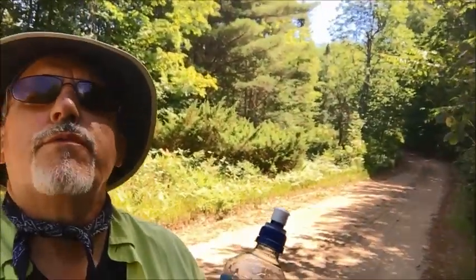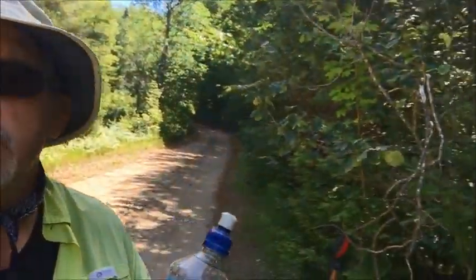This is what I didn't do yesterday: take time to hydrate. I'm standing right next to a beautiful little stream. I'm about 2¼ miles in. I'm going to get half a bottle of water down me, at least half a bottle. I've got a stream here where I can refill this bottle. I've got a filter with me, so anyway, just beautiful views though, as you can see.